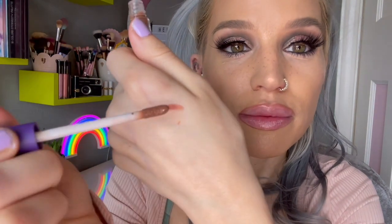Okay, so next we're going to go in with the liquid lipstick. I will just do a little swatch. Actually, I thought this was going to be a bit lighter than how it actually looks, but it's okay, we'll just go with it. These don't really have a smell of anything, although maybe a little bit of a chocolate smell.